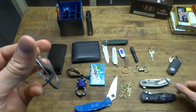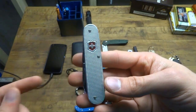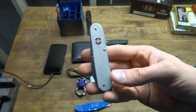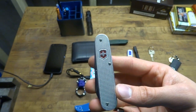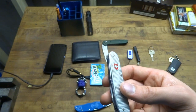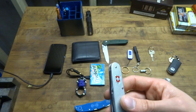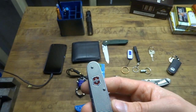But sometimes what I'll do here is I will attach my Victorinox Cadet. Usually I'll have two knives: my Victorinox Cadet in addition to a larger folding knife. However, there are certain days where, for one reason or another, I don't have a larger folding knife, and this is the only knife I have. So it's, by all means, very helpful.